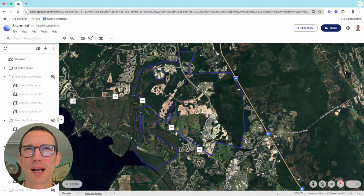And why even care about Silverleaf in general compared to other communities in St. Johns County? Well, it is one of the fastest growing master plan communities in all of Florida, and there's a couple really great reasons. Obviously, the location is all close to the river and close to the beaches. You've got great public schools, which have driven a lot of growth to the area. And there's something you need to know, which is the fact that in Silverleaf, there are no CDD fees.